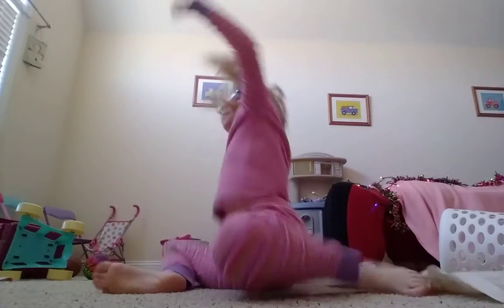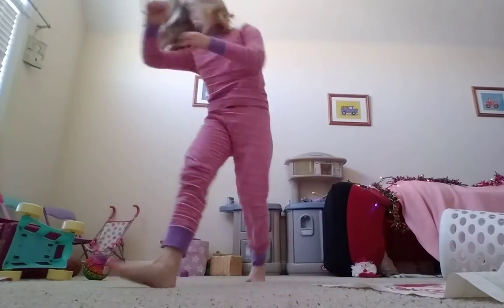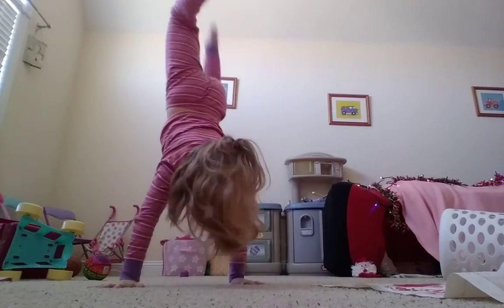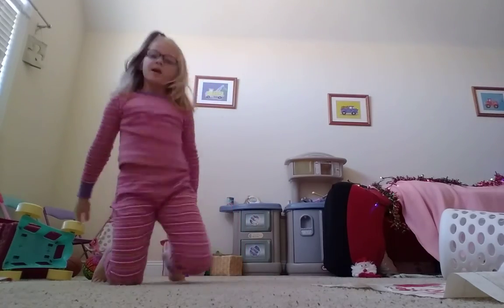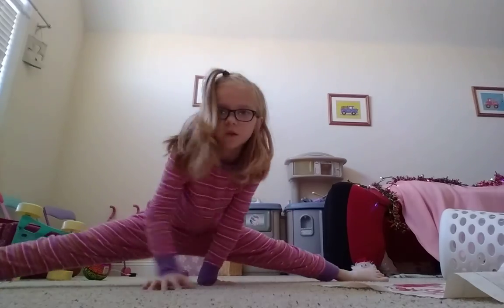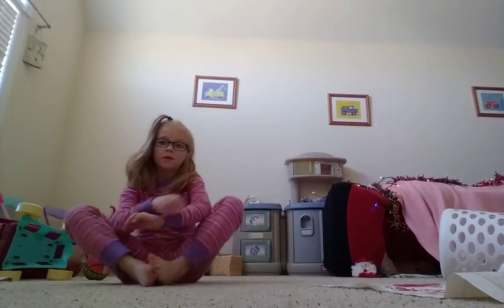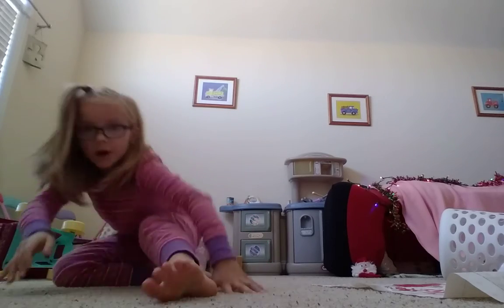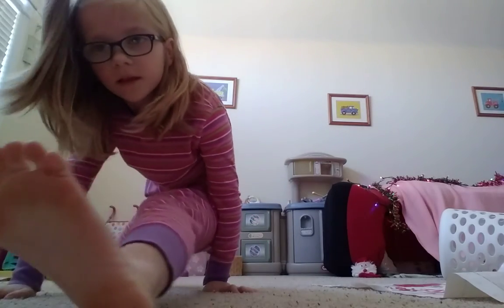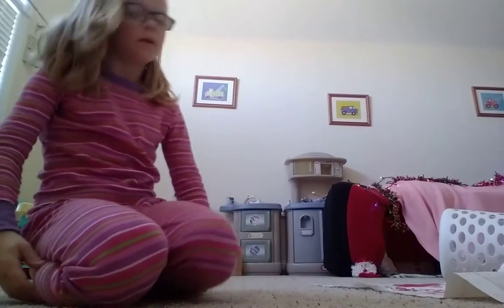cartwheel. Done. That was easy. And then here's my handstand. I thought that was a pretty good handstand. And I'm so close to this woods. So close. I mean, it's very hard to do it like this. Ow, that hurts my thigh.